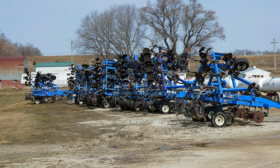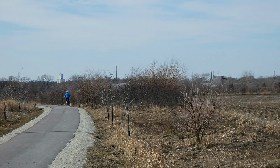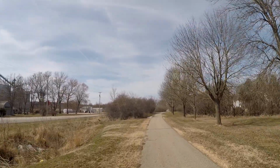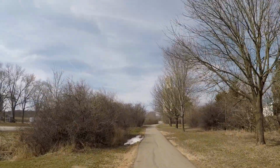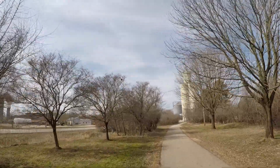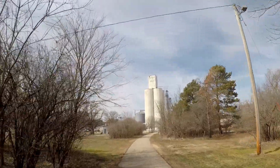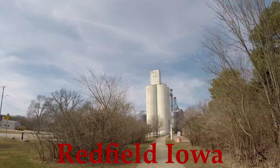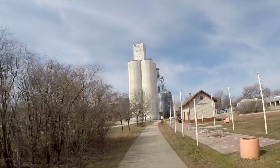Coming into Redfield, the farm supply and the grain elevators. Dropping down into town here. Very typical of these towns. The grain elevator seems to be the main fixture of town, usually multiple ones. So rolling into Redfield, Iowa, at the trailhead here, there's some beautiful trailheads with parking and places to sit.